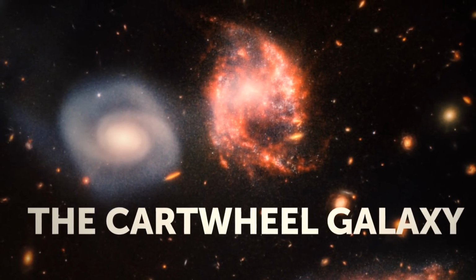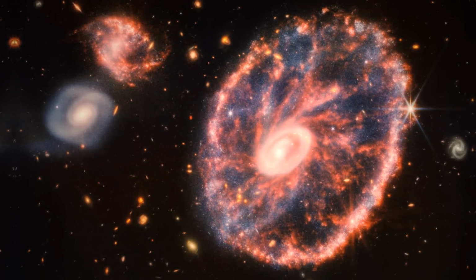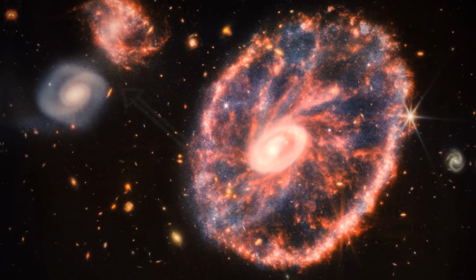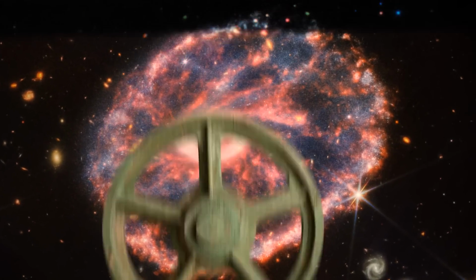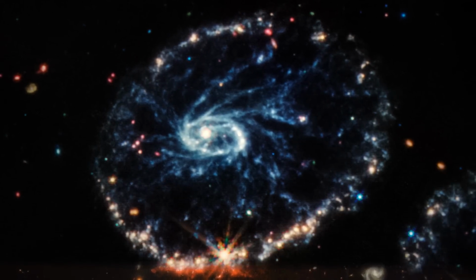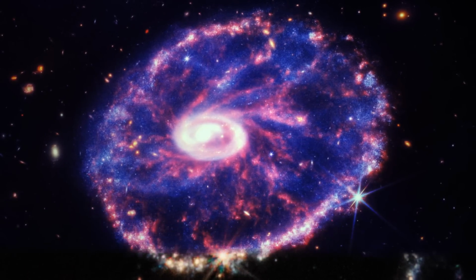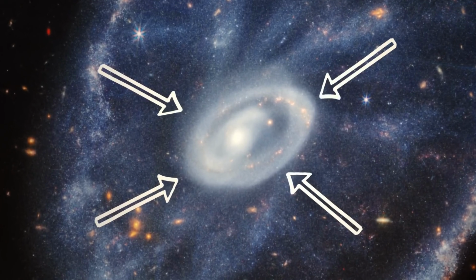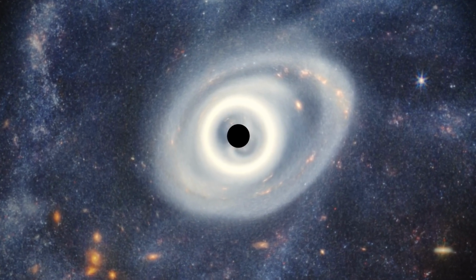The Cartwheel Galaxy. NASA released this image on August 2nd. This photo shows us the Cartwheel Galaxy and its companions. The Cartwheel Galaxy gets its name from its shape. It kind of looks like a cartwheel, doesn't it? This is a giant swirling mass of stars, gas, and dust, which is located in the depths of space. It's shaped like a pinwheel with long spiral arms. These arms are held together by the gravity of the central region, which is home to a supermassive black hole.